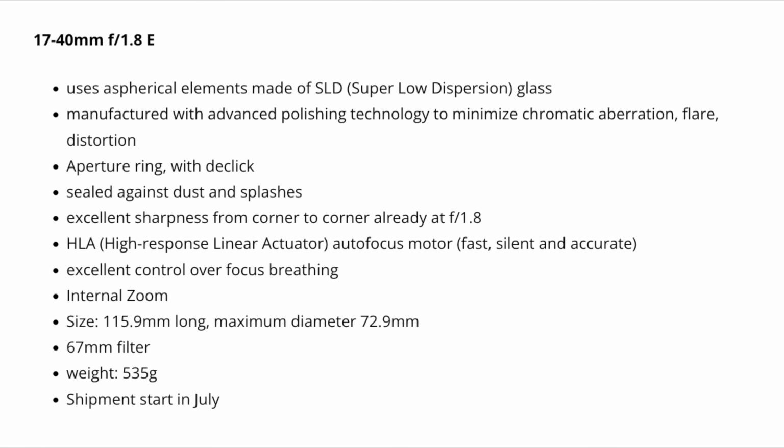It uses an aspherical element made of SLD. It's manufactured with advanced polishing technology to minimize chromatic aberration, flare and distortion. It has an aperture ring with a click, sealed against dust and splashes, excellent sharpness from corner to corner already at 1.8, HLA linear actuator for fast, silent and accurate autofocusing, excellent control over focus breathing, internal zoom.